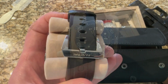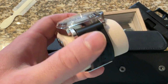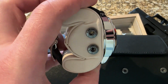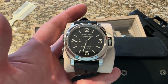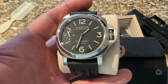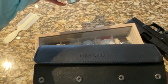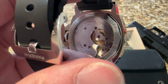Next watch is the newest watch in my collection, and it's a Panerai Luminor Marina. I have the 8-day Power Reserve on this one, so it's the in-house movement. It's not the ETA movement, and this watch is just amazing, guys. I've been wearing this watch pretty much every day since I got it, and I'm just not sick of it whatsoever. As you can see, I had that 37 millimeter watch, I have the dress watch, that older vintage Manual Wind calendar, that's like 32 millimeters. And this is 44, but it feels perfect on wrist. You can see that in-house movement here.